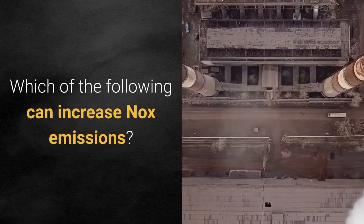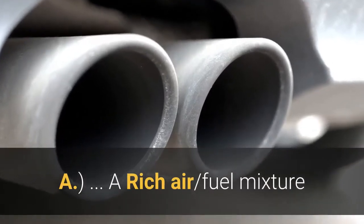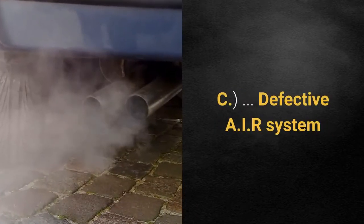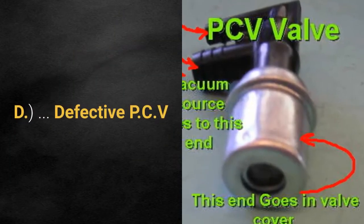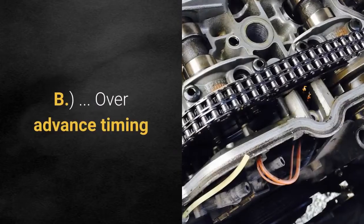Question number 50. Which of the following can increase NOx emissions? A. A rich air, fuel mixture. B. Over advanced timing. C. Defective A.I.R system. D. Defective PCV. The correct answer is B. Over advanced timing.